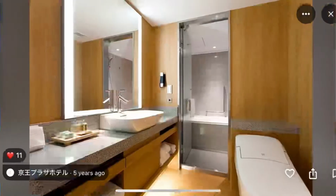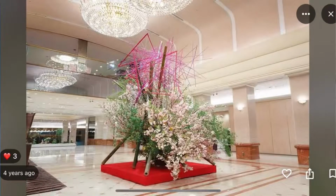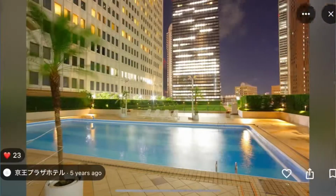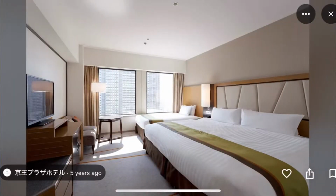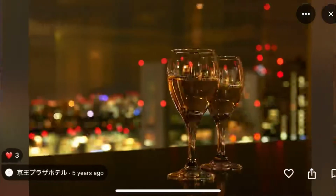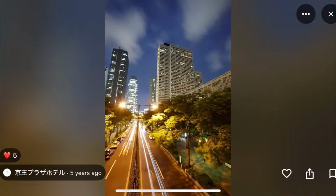They've renovated some of the rooms, I believe, so they look nice here. Again, you're going to get that view of Fuji on the higher levels. They have a Hinamatsuri exhibit still going on, I believe. Pool on the roof, I think. But the rooms are very spacious considering it's in Shinjuku, and I think for cost performance, the Keio Plaza is really good.